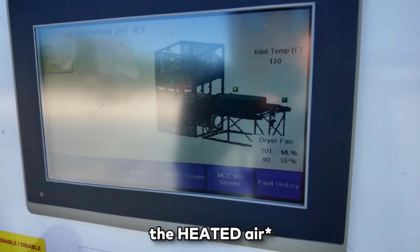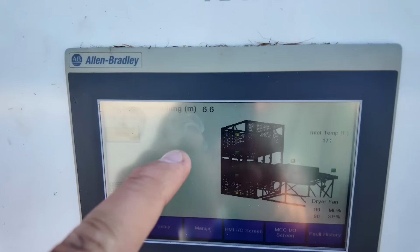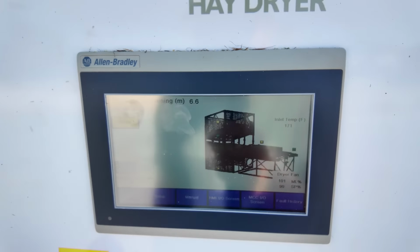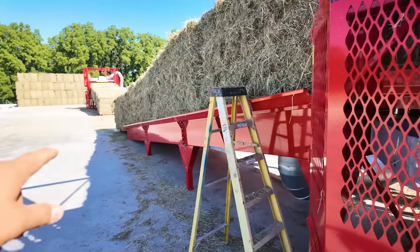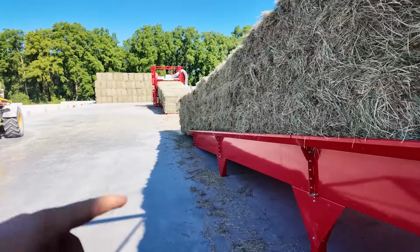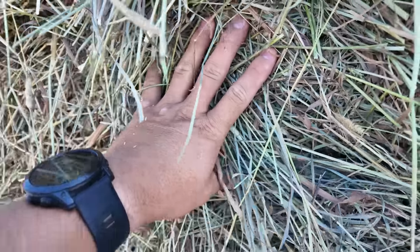Right now the ambient air is 170 degrees. We're flash drying them for 10 minutes. There's 6.5 minutes left remaining. And they're going in at, like I said, 18 to 24. They are probing out to the end of the table consistently 10 to 14%. We're super happy. It is good quality, so it's worth doing this.